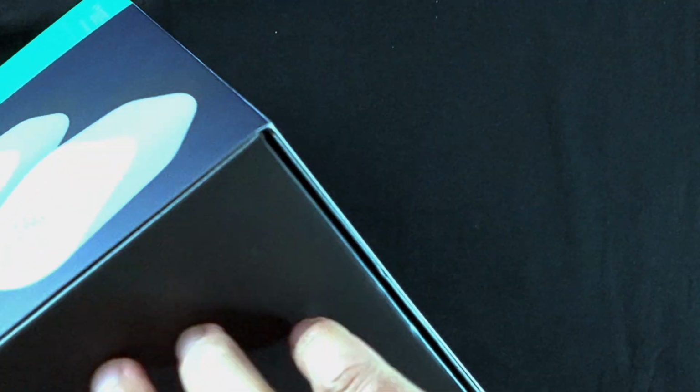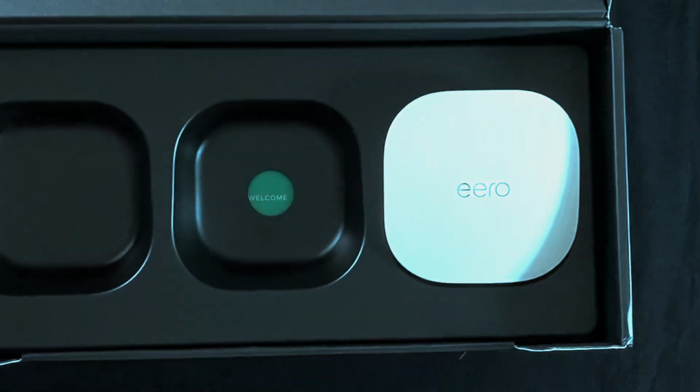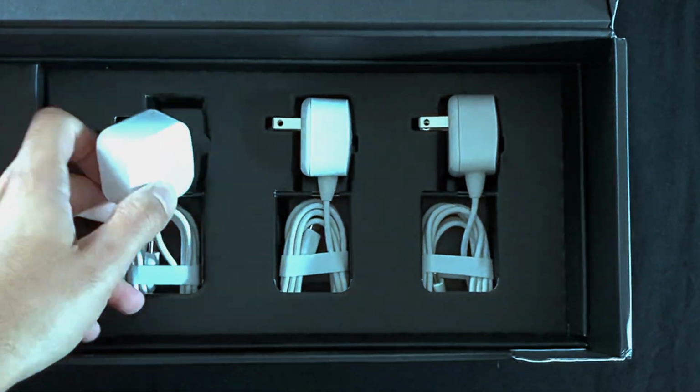At the time of this writing, $170 gets you a bundle of 3 Eero, or you can purchase them individually for $65. This price is a steal relative to the competition. Other mesh routers regularly cost upwards of $100 per unit or $300 for a bundle of 2 or 3. Eero easily gets a point for cost.